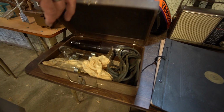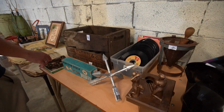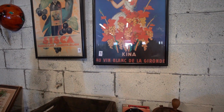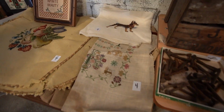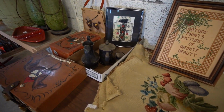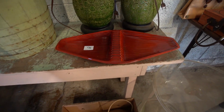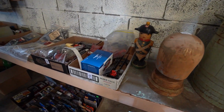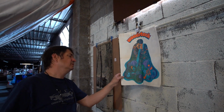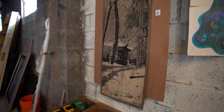What is that? Medical quackery thing, some kind probably. Bunch of 45s. Some old, I guess, railroad nails. Ooh. Cool ashtray, cool lamps. Another cool mid-century, whatever that kind of lamp is with a pulley on it. Something from Woodstock. And cars and whatnot.